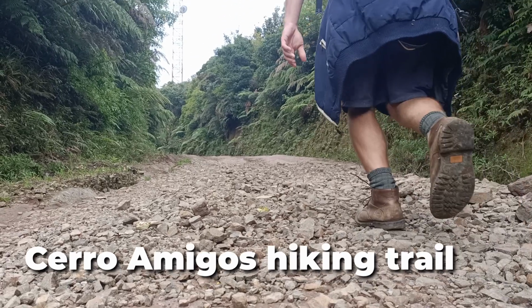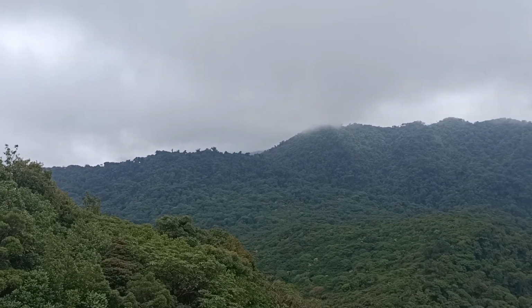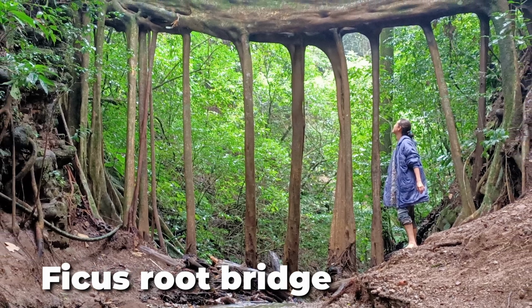Some of the other free things we did in Monteverde included the Cerro Amigos hiking trail, as well as going and taking photos at the Fictus Route Bridge. And if you're staying at an Airbnb, your host will often be a valuable source of information to find all these great free things. And finally, other costs that you need to be mindful of when traveling to Costa Rica.